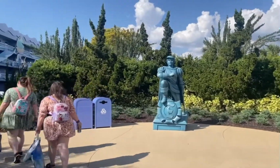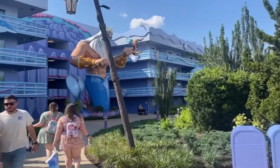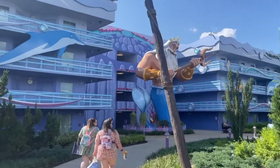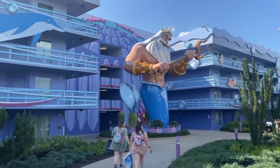Look at this dude. Ooh. Hold on, we'll get pictures later. Look at the size of this guy. Again, if you've seen the film, guys, you know what I'm talking about.